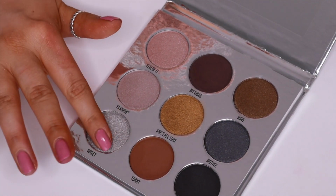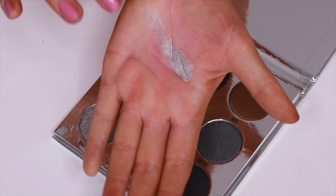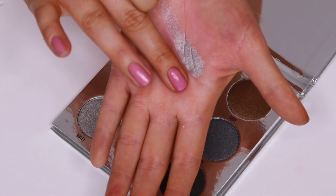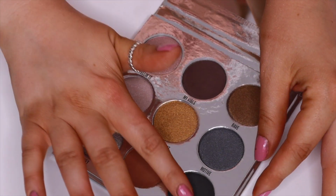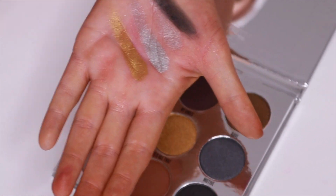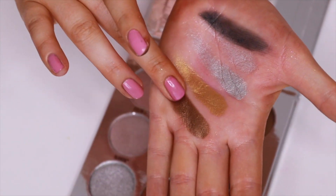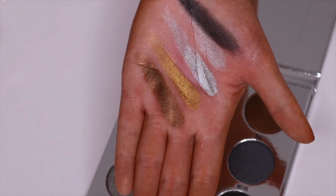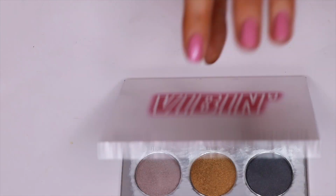But these shimmers are amazing. Look, wow, such a good formula. Even the mattes, look at that, so pigmented. There are a lot of shimmers in this palette compared to mattes, but the shimmers are beautiful. If you do see this palette, then I'd recommend picking it up.